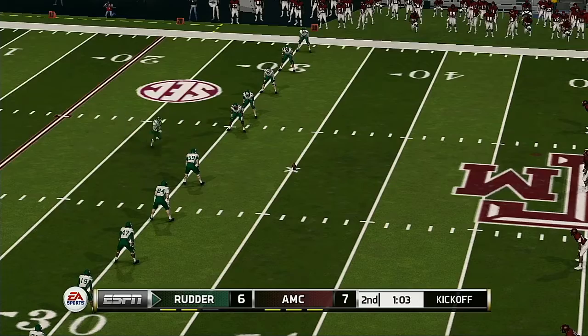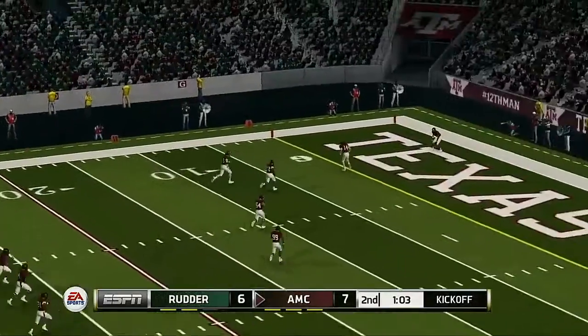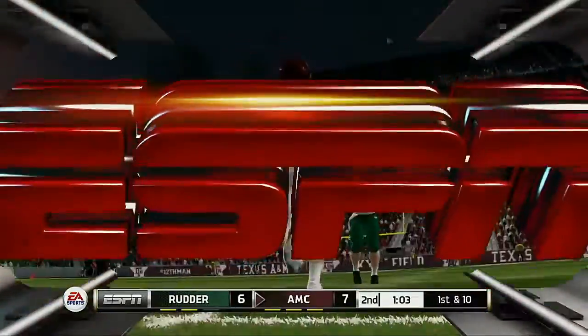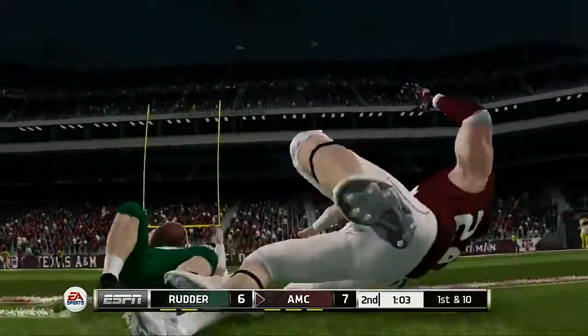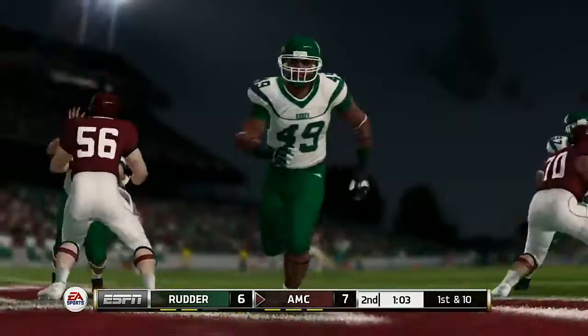The kicker looks like he's ready to kick this one off. He sends this one deep. And they can forget about returning this one. You know, we're getting so used to pinball football with a lot of points. Kind of fun to see defenses play this well. Kind of refreshing, isn't it?